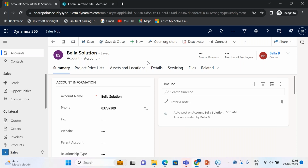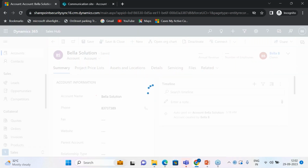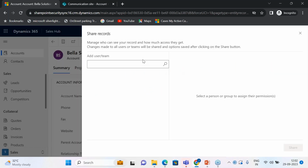Like this could be a potential account for them to close. So she wanted to share this record with the other salesperson, so they can immediately act upon it and start working on this particular account in the meantime. So for that, what I can do is, Bella will share this record with this particular user. Let's say, for example, Beverly is the other salesperson which we have taken, right?